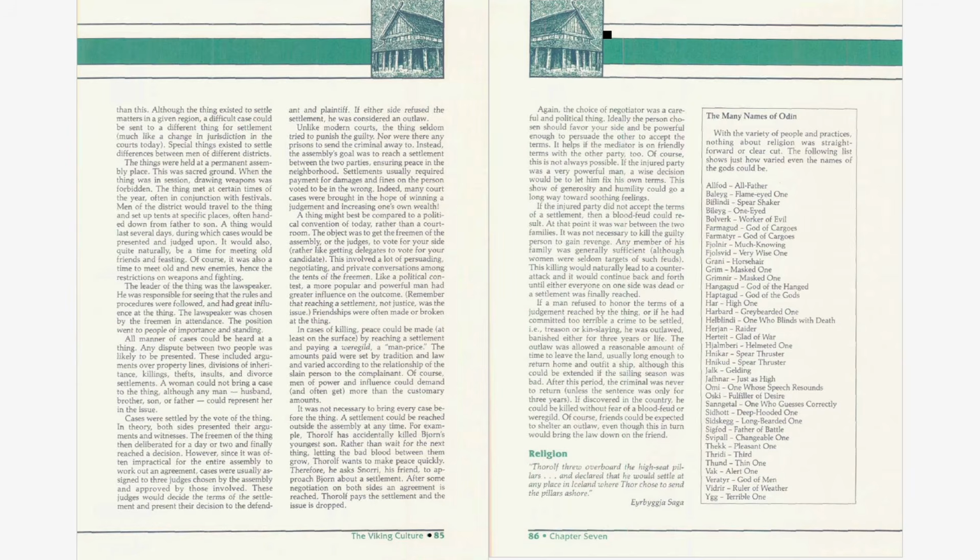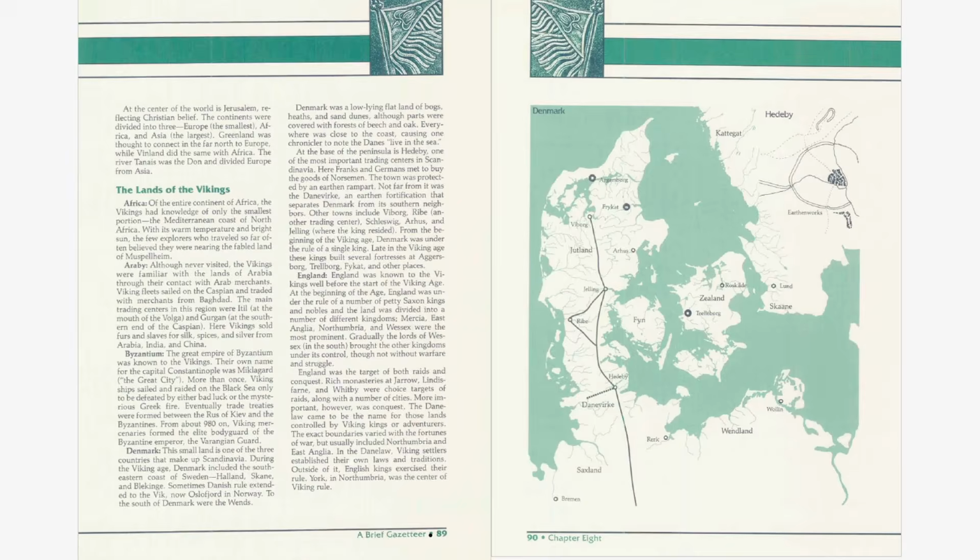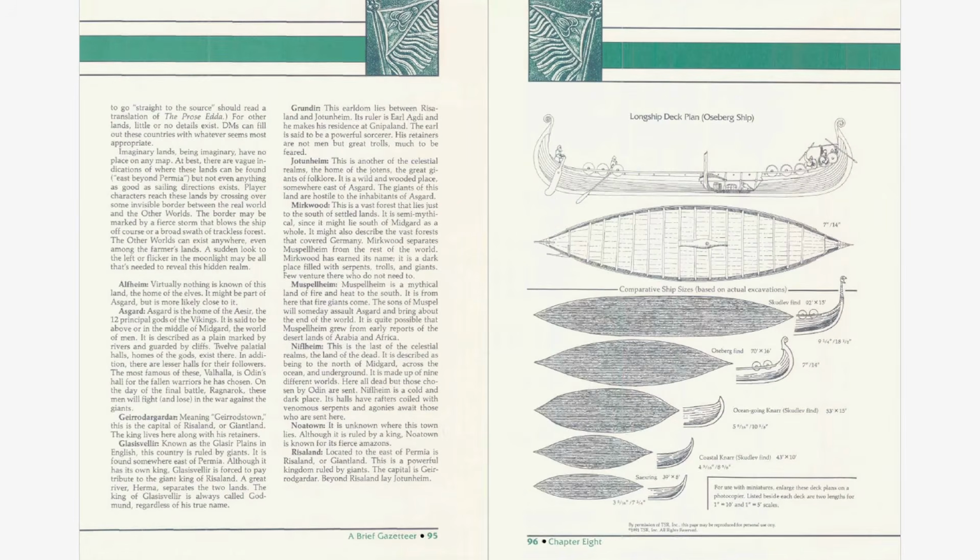Talks about religion, which I think would have been very important, but it's very skimmed over. So very, very light on the religion. Then it goes into a gazetteer of the world, talks about all the different areas. And I love this particular part, the imaginary lands. So Alfheim, Asgard, Jotunheim, Mirkwood, Muspelheim, Niflheim, all these kinds of stuff. I really like that. There are deck plans for a longship. And then you have your map here at the end.